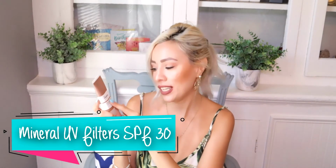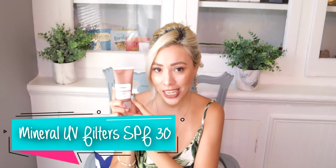But as I told you before, when you use that and when you use retinoids and acids, you always have to protect your skin from the sun. So this line also has sunscreen. So this one is a mineral UV filter SPF 30. They have a new SPF 50 coming soon. Not yet, but I'm excited for that one.